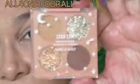Hey everyone, so I'm here to do the last look of the Starlux collection, which is the neutrals.